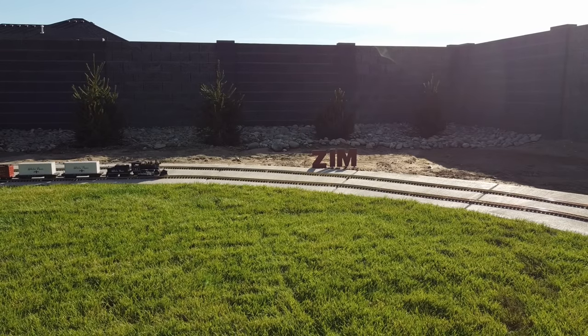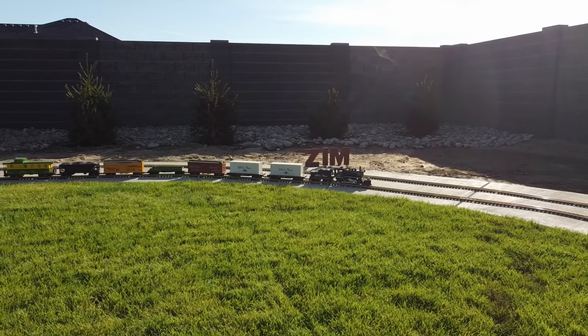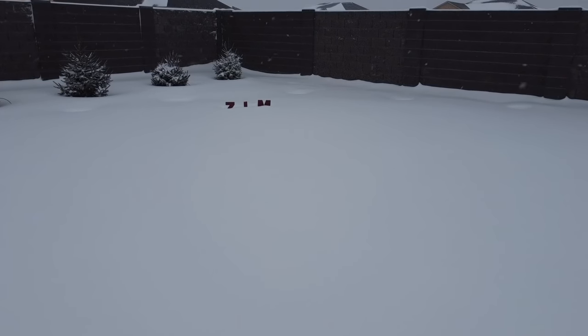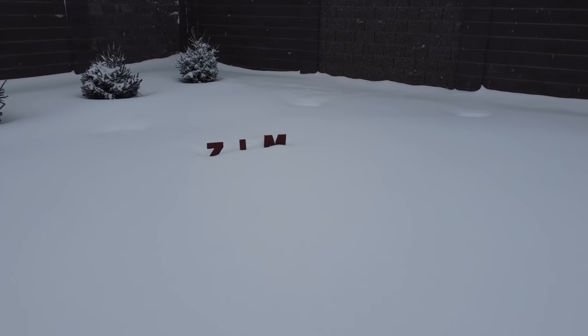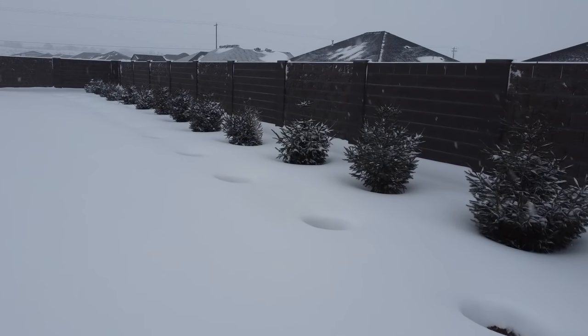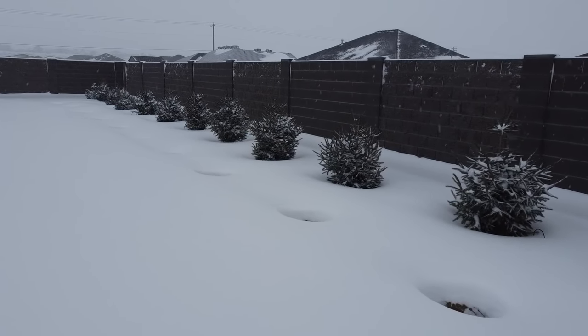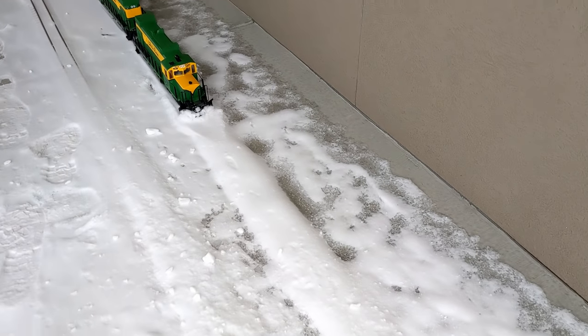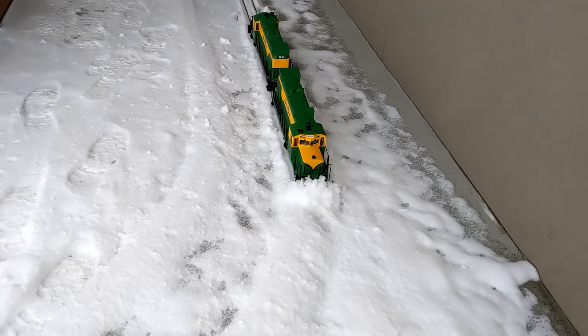Now, in some of my previous videos, you may remember seeing a Zim sign in one corner of my backyard. Well, this snowstorm was doing a pretty good job of covering it up. And I liked the way the snow made my spruce trees look. My fantasy was to get some shots of my model trains plowing through the snow.